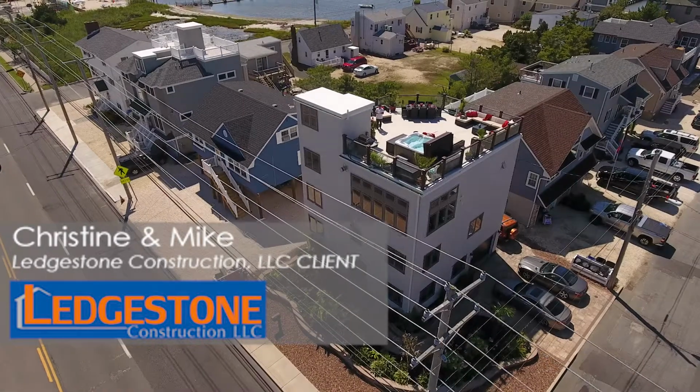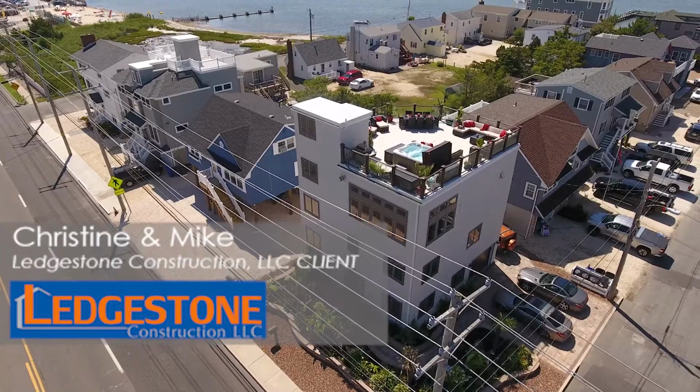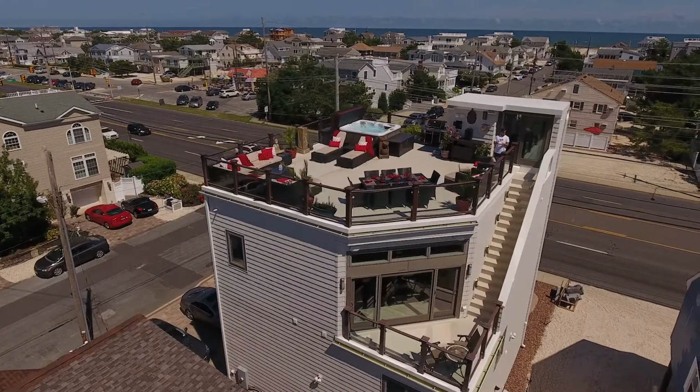In speaking with Mark, he had a lot of experience in building in shore communities. He made a lot of recommendations for the type of materials that we should use and what would be best suited for our needs. It really convinced us that he was the person that we should use to move forward with this project.